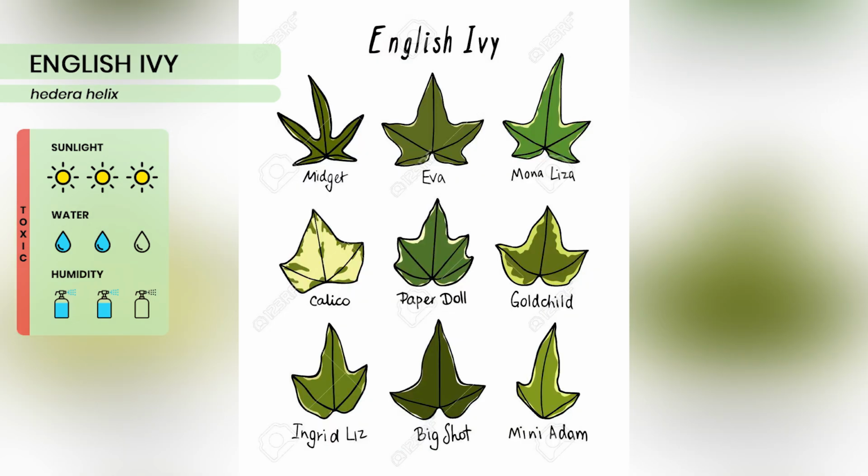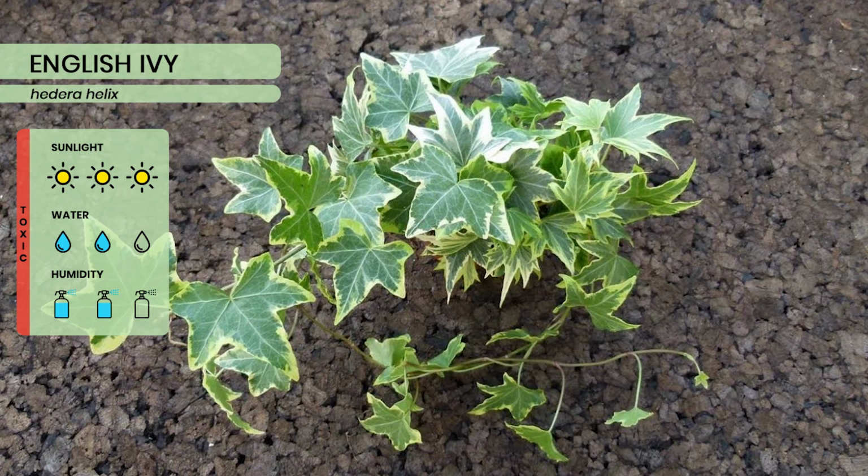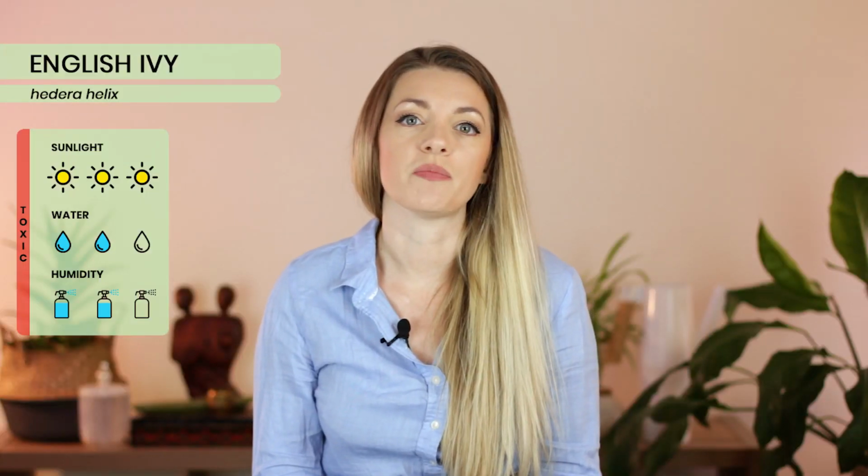The amount of light that English ivy needs is quite a lot. It needs bright light, medium water and medium humidity. It's also toxic to dogs and cats, so you'll want to keep that away from your pets.